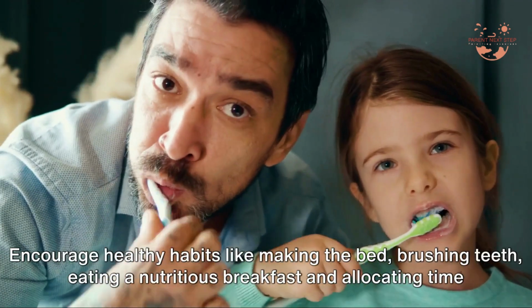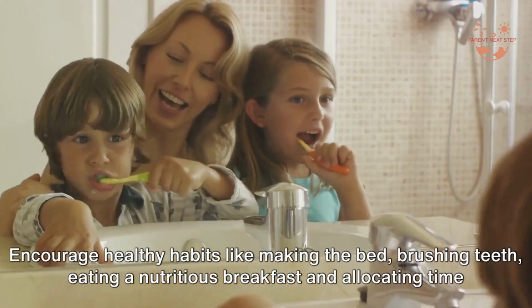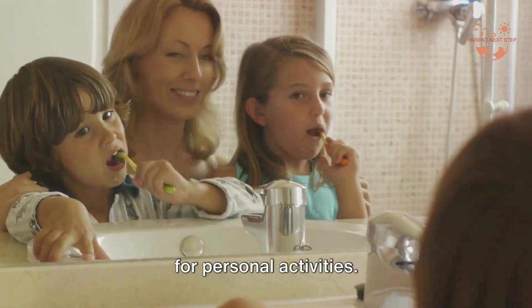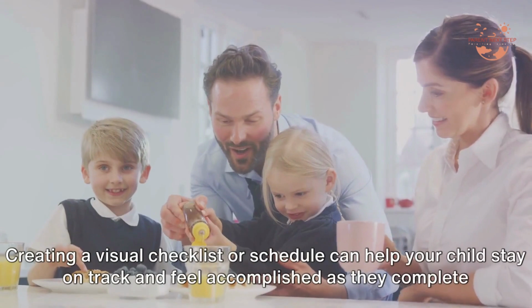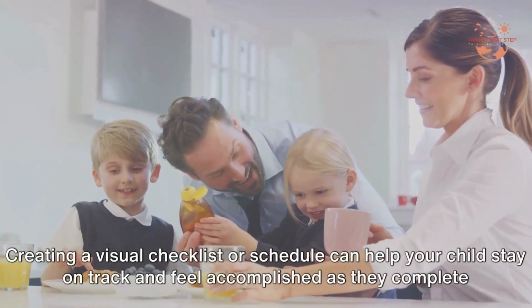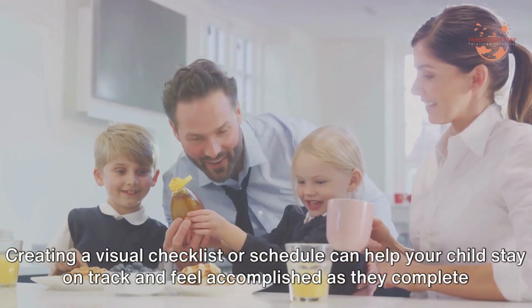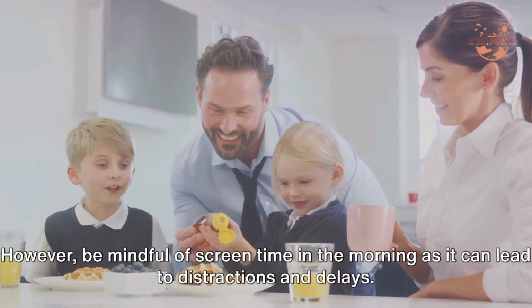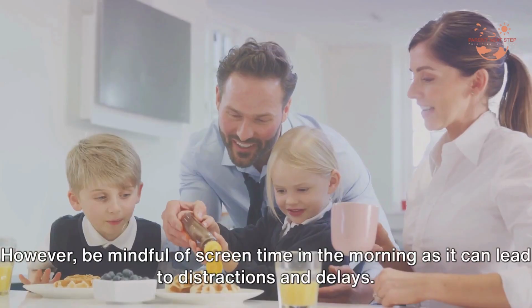Encourage healthy habits like making the bed, brushing teeth, eating a nutritious breakfast, and allocating time for personal activities. Creating a visual checklist or schedule can help your child stay on track and feel accomplished as they complete each task. However, be mindful of screen time in the morning as it can lead to distractions and delays.